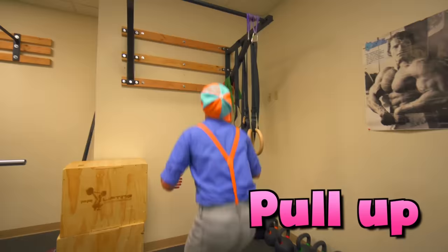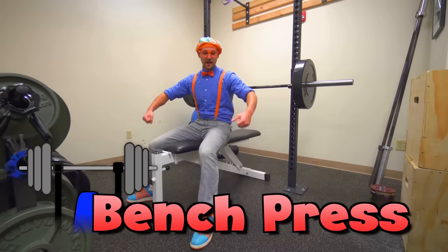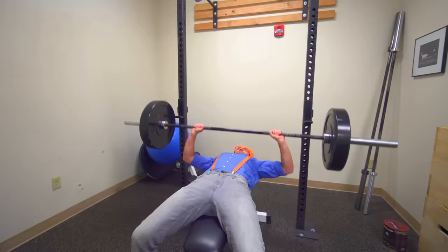Woo! Now, last but not least, the bench press. This is a great way to keep your upper body nice and fit. So then, like I said, firefighters can help people and they're nice and strong. Yeah! All right, now let me show you the rest of the fire station. Come on. Woo! Check this out.